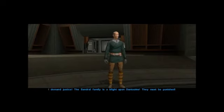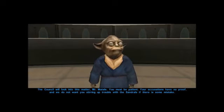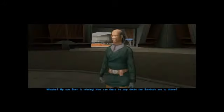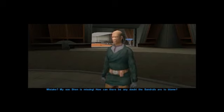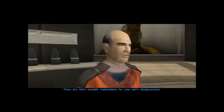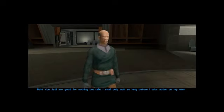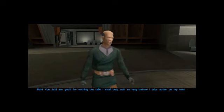I demand justice! The Sandral family is a blight upon Dantooine! They must be punished! The Council will look into this matter, Mr. Matale. You must be patient. Your accusations have no proof. And we do not want you stirring up trouble with the Sandrals, if there is some mistake. Mistake? My son Shen is missing! How can there be any doubt the Sandrals are to blame? There are other possible explanations for your son's disappearance. Ah, you Jedi are good for nothing but talk. I shall only wait so long before I take action on my own.